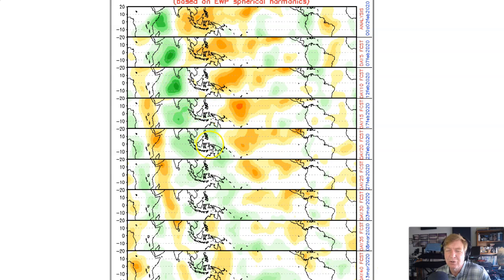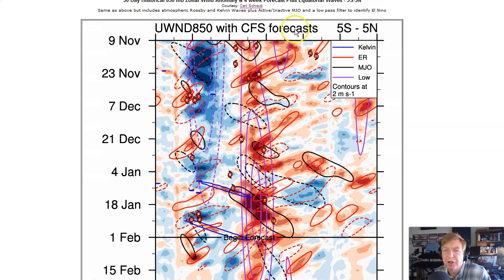The active phase, according to this, sort of tries to get together sometime in late February, easing into the Central Pacific at the end of the model run, but not very strong. So that's not particularly heartening. Then this is the CFS model here.